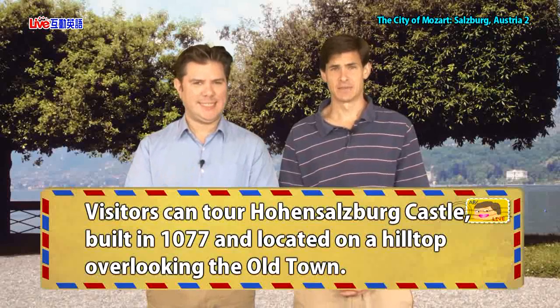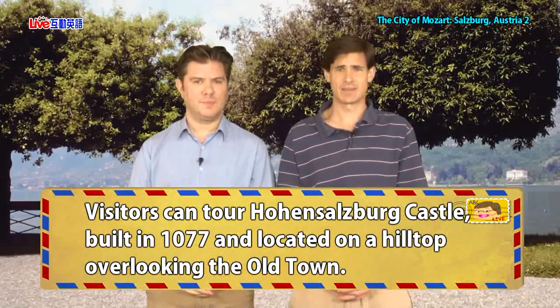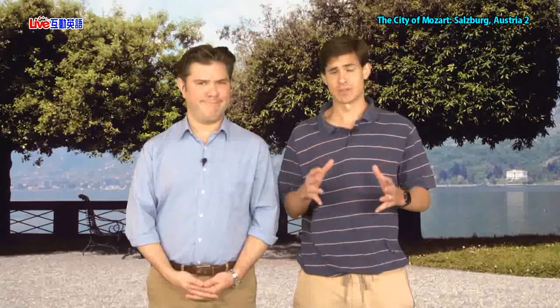Anyways, the first sentence says, visitors can tour Hohensalzburg Castle, built in 1077 and located on a hilltop overlooking the old town. And yes, folks, that wasn't a typo. This castle was not built in 1977 or 1877. No, this was built almost 1,000 years ago in 1077. Makes sense because, as we learned yesterday, Salzburg is actually 1,300 years old. So the castle is a relatively new addition.